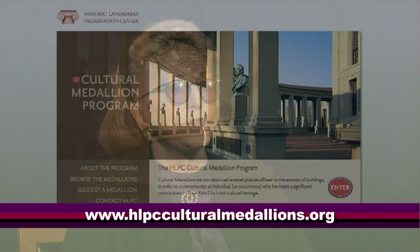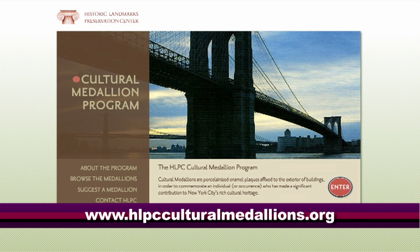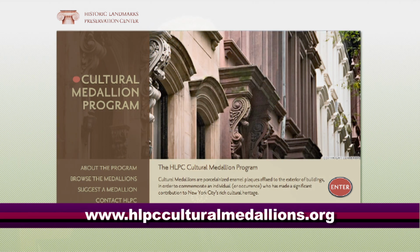HLPC culturalmedallions.org. It gives you the history of the program, some examples of cultural medallions, and how to nominate. So I invite, your word is much better than mine, all members of the public to submit worthy and verifiable sites, because we vet our information very carefully. None has been called out yet in error. We only have 3 minutes left in this interesting discussion I'm having with you.